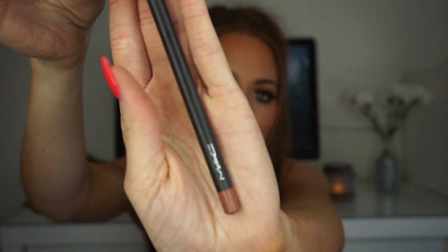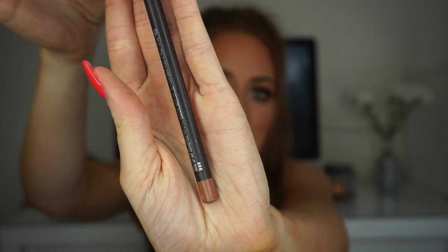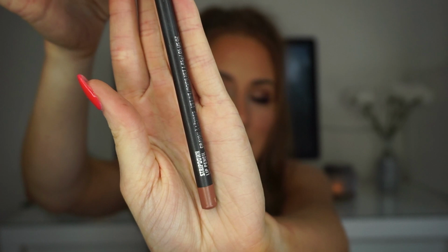So what I'm wearing today is the Strip Down liner from MAC. That is it there. So that is the lip liner I have on. I just think it's such a gorgeous brown toned nude. Again, I did stay clear from MAC for quite a while, purely because I just didn't like it when I was growing up, but I got this and I'm in love. Like, I love it. I wear it every single day.